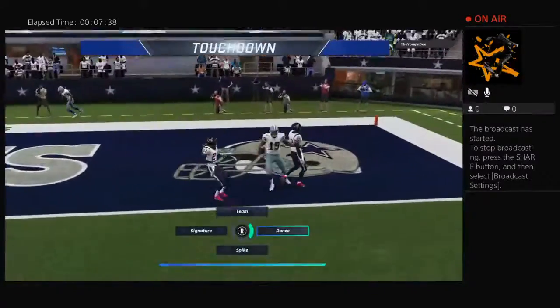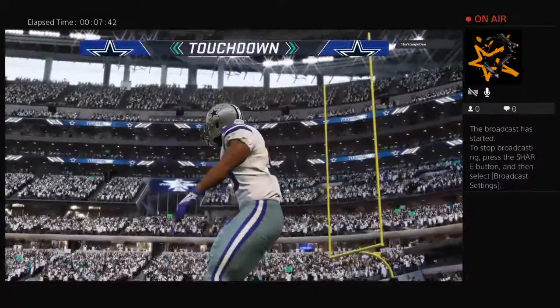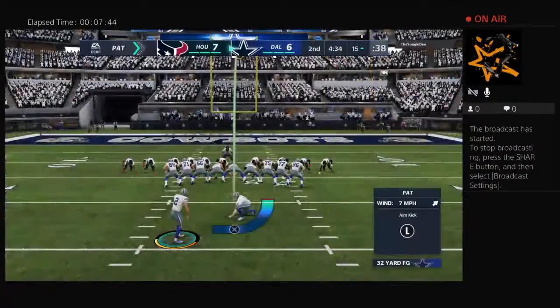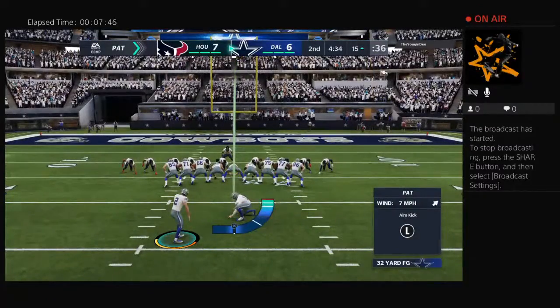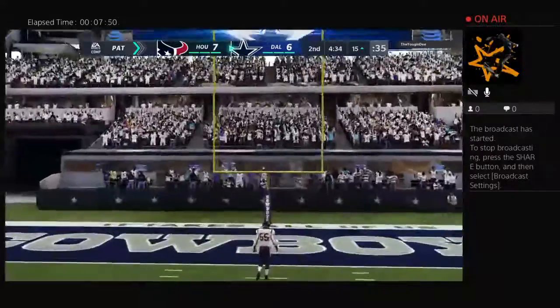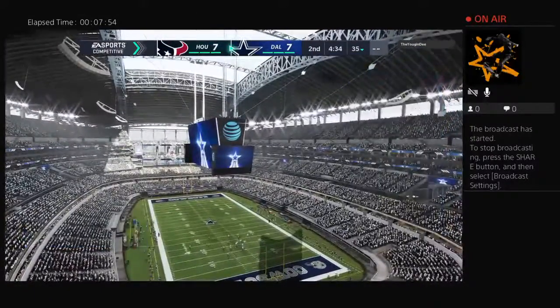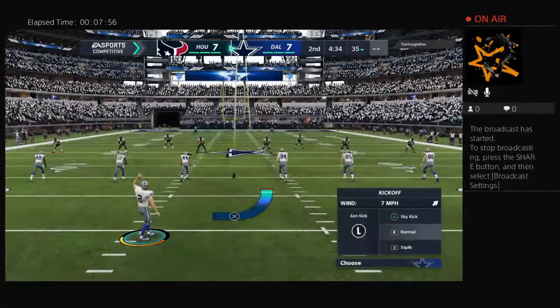Prescott, and he is into the end zone for a Cowboy touchdown. Dak Prescott hooking up with Amari Cooper. And the Cowboys are an extra point away from tying the football game. It's up and good, and we're tied at 7 here in quarter number 2.